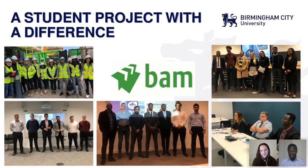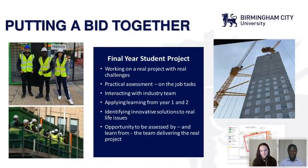We gave the students the same project, 103 Colmore Row. The task was for them to form their own little companies. So they have to form their own construction companies and assume all the roles Phil talked about. They have to get their own project managers, planners, safety coordinators, BIM managers and all of that.